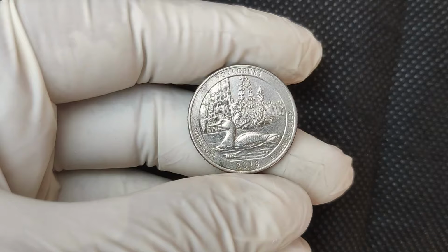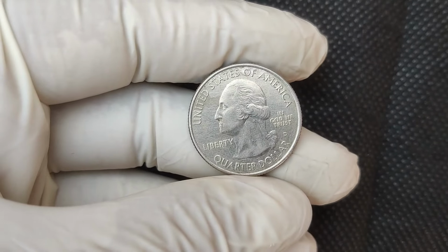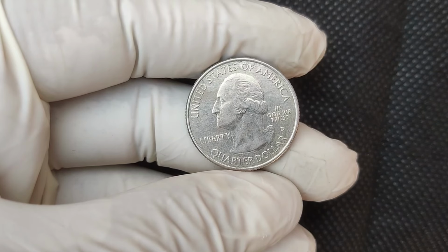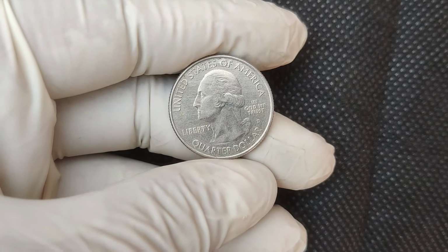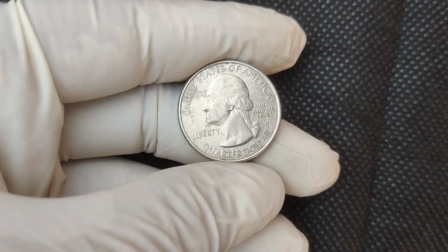Next, let's talk about errors. Error coins are produced accidentally by the mint, but can make your quarter far more valuable. Known errors for 2018 quarters might include double dies, misstrikes, and variations in the die that can affect the coin's appearance. Some of these error coins have sold for thousands of dollars.